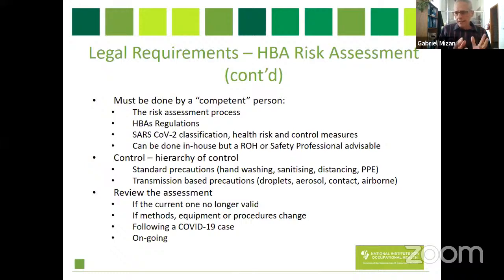If we have cases of COVID-19, that's a red light. That is indicating something is not working. We need to, again, do a risk assessment. And like I said initially, and I'm going to say it again, it's an ongoing process. It never ends. It's something that we need to come back to on a periodical basis.